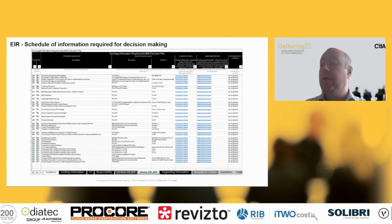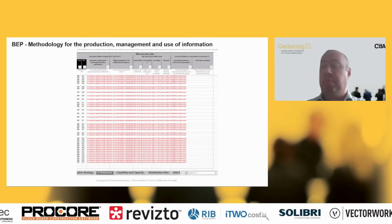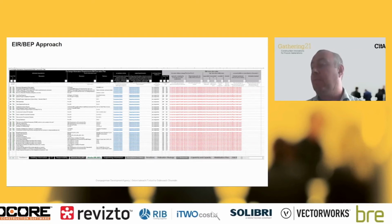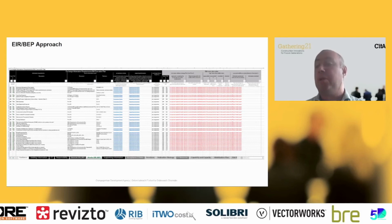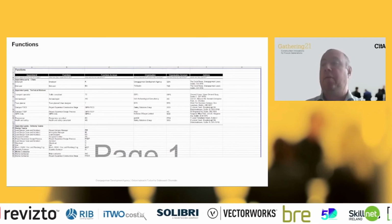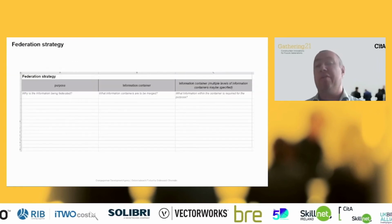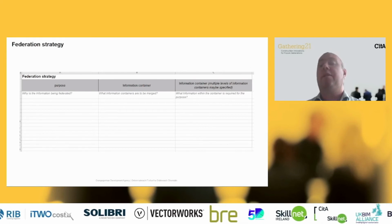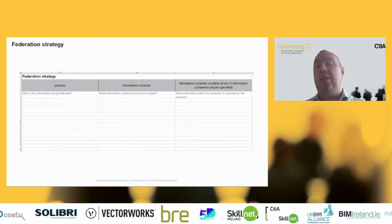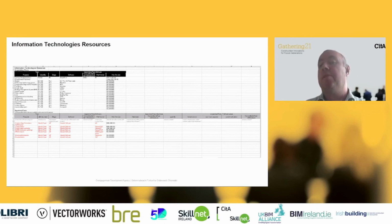Then we did a template for the contractor to come back with the BEP. But what we really think is the way it should be looked at is that we have an EIR and then there's a response back for each of them, so people directly talk about how they're going to use that information. The other things required within the BEP are the functional breakdown, or the commercial relations between people, and also the federation strategy, which is very new and which we don't really implement, because we have to think about the maturity of our supply chain. We don't want to be asking them for a complete change straight away, so we're bringing it in gradually. And our IT resources are the requirements from the EIR and BEP.